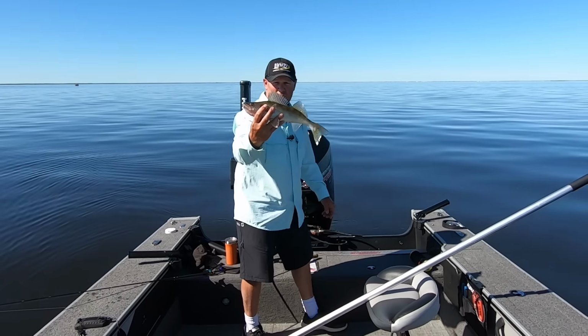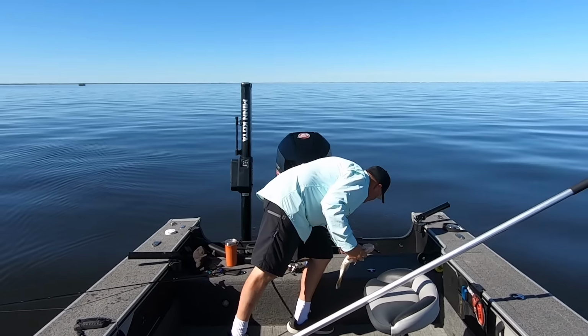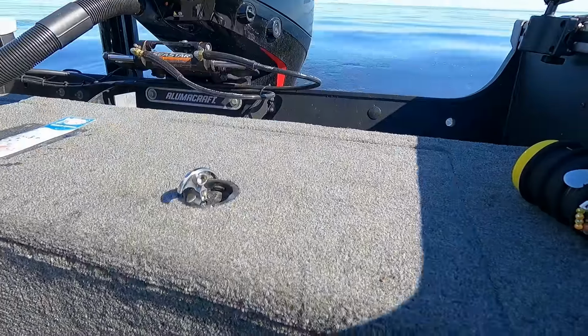I'm going to throw that guy in the live well. What a great eater size fish, probably 16 inches. So we'll throw him in, take him home for dinner tonight. But let me explain to you what's going on.